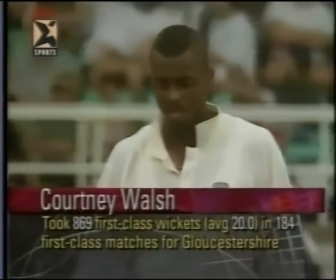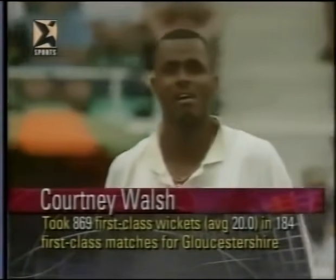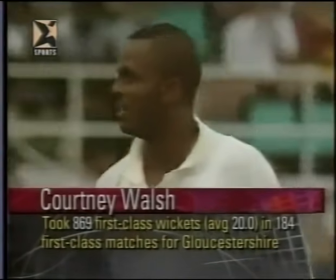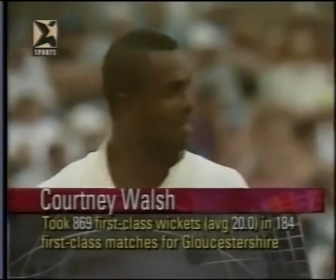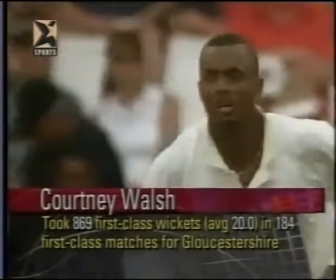Incredible record for Gloucestershire. Over 100 wickets in this last season to top the wicket-taking list. And they don't want him anymore, Robin. I believe they're saying that they're assuming he will be in the West Indian World Cup team, and they want somebody for the whole season.